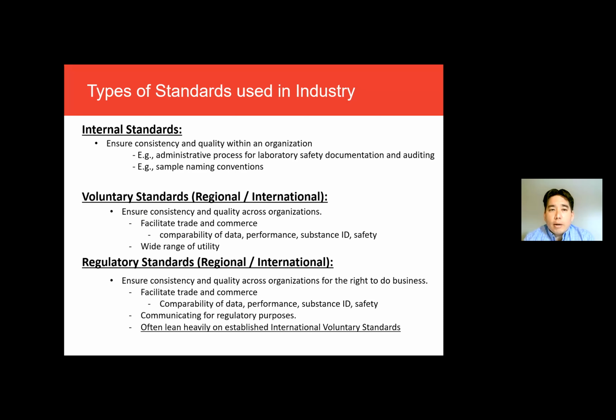When we think about standards in industry, there are internal standards that are typically developed or honed within an organization for ensuring the day-to-day consistency and quality within that organization. It could be something as simple as administrative processes for laboratory safety documentation and auditing, or it could be naming conventions. What do you call a certain process, or a product that comes from a certain process within a technique?